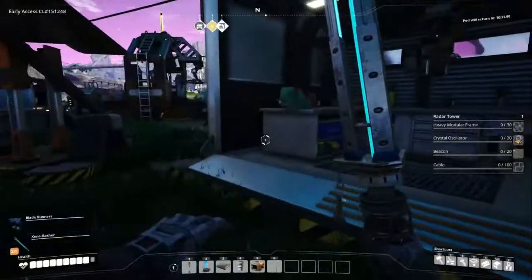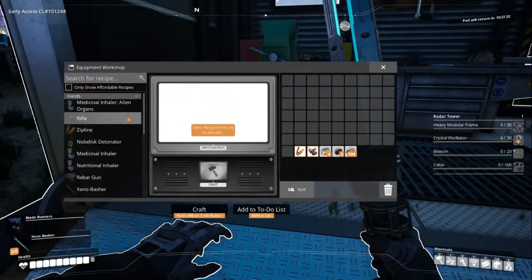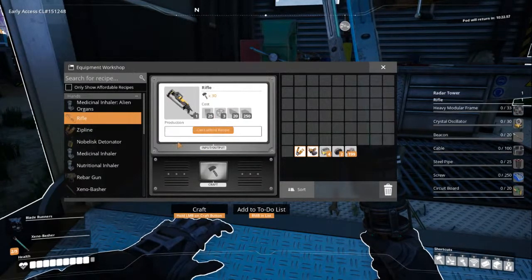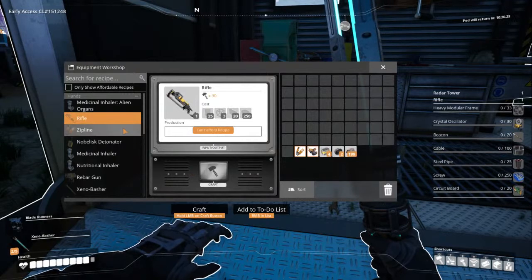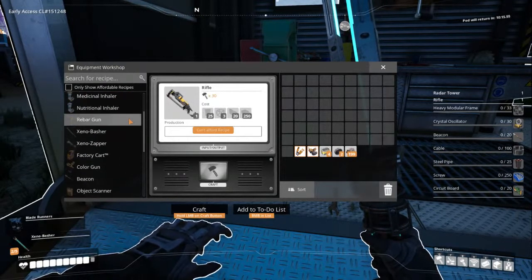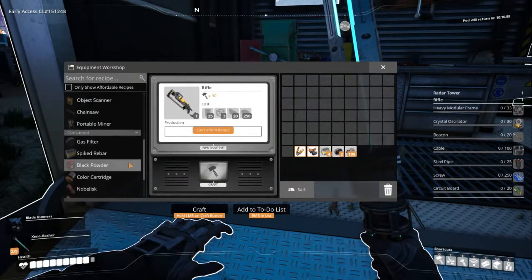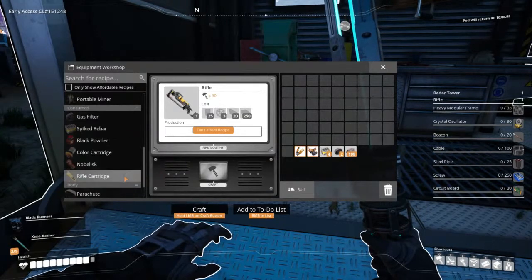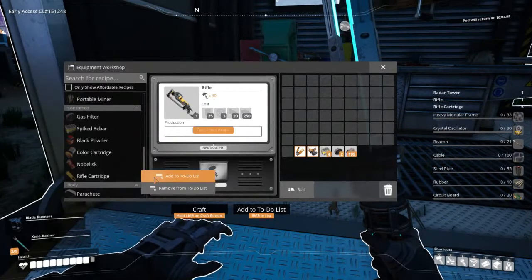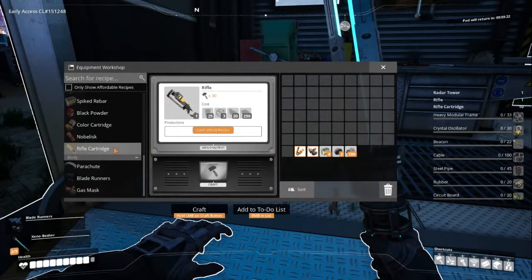So now let's see what we have here. So we have the rifle, which I am going to be making, so I'm going to add that there. Portable miner. Aha, we need one of these too. Well, we'll add 2 of those. I don't know if I'm going to have the stuff, but we'll add 2 of them.